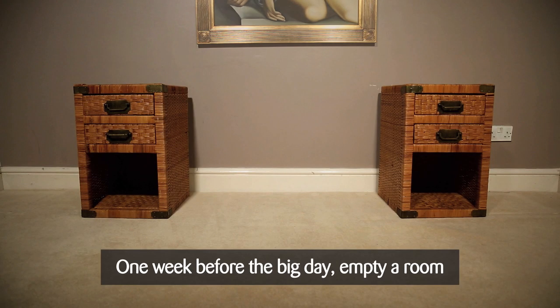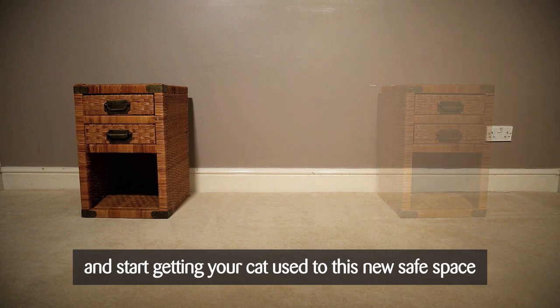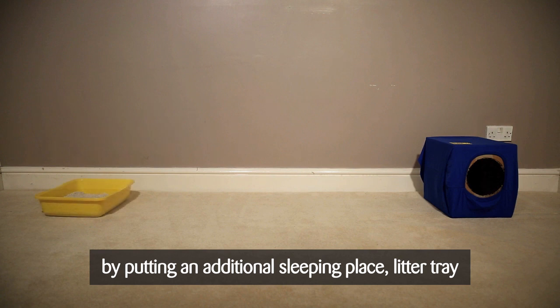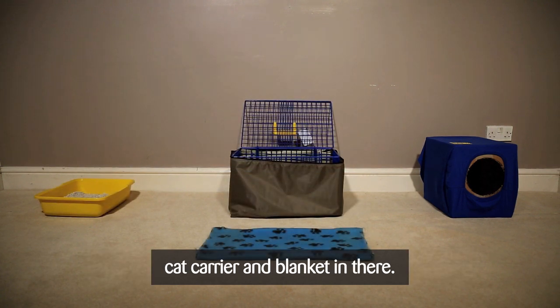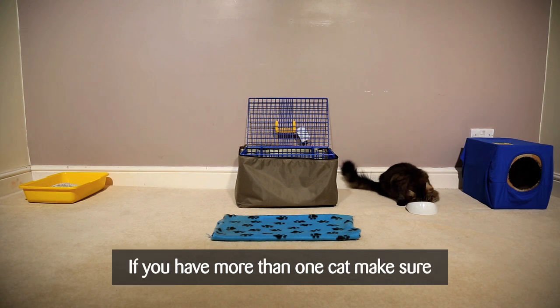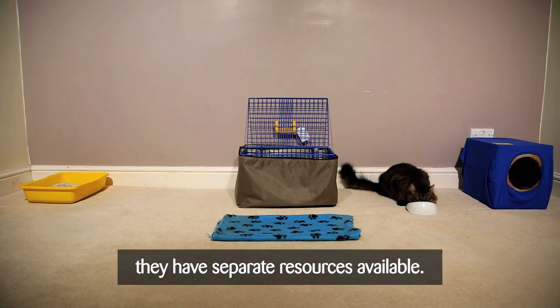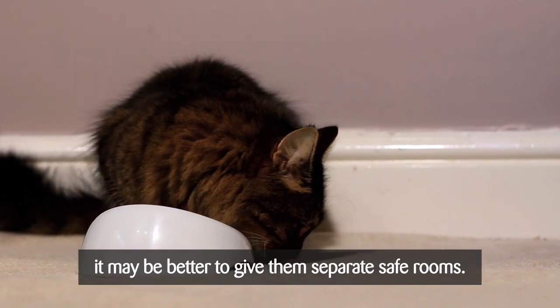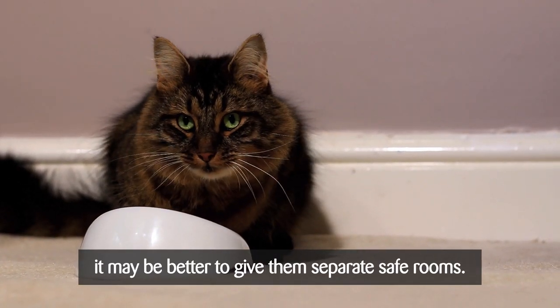One week before the big day, empty a room and start getting your cat used to this new safe space by putting an additional sleeping place, litter tray, cat carrier and blanket in there. You could also feed them in here to help them feel even more secure. If you have more than one cat, make sure they have separate resources available. If you know your cats don't enjoy each other's company, it may be better to give them separate, safe rooms.